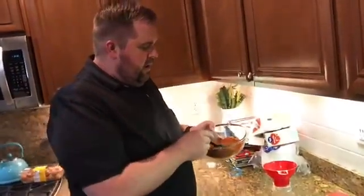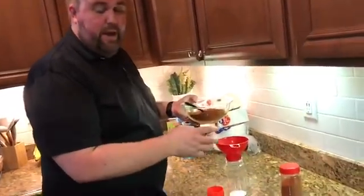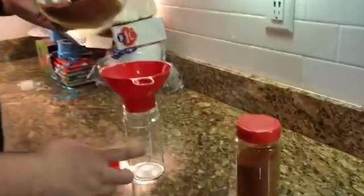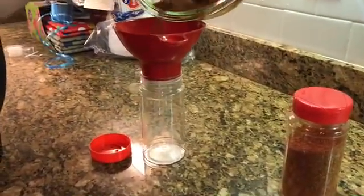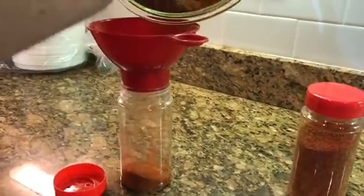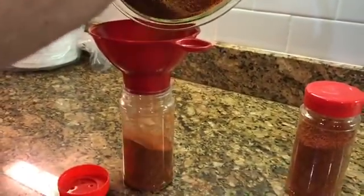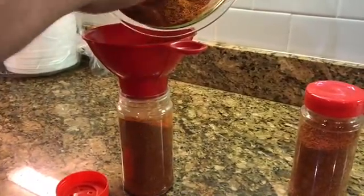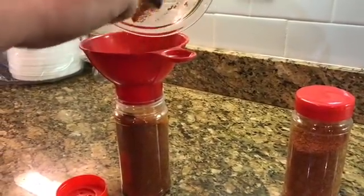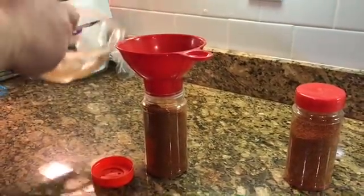It does. Okay, so it's all mixed together, and we have this funnel here that's good for canning with mason jars, and it fits perfectly in here. It's really tight, so you don't have to worry about it falling out. I'm just going to scoop all the ingredients into this shaker. Awesome. That fills it almost exactly where we want to be.